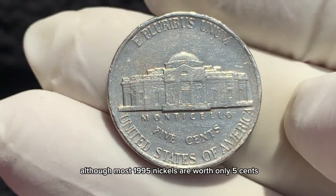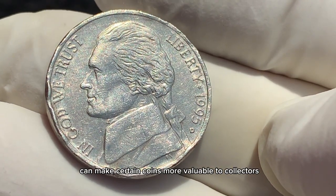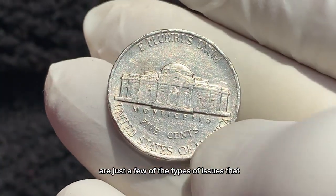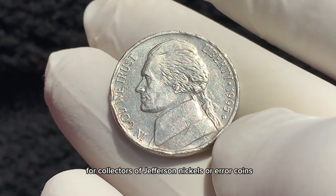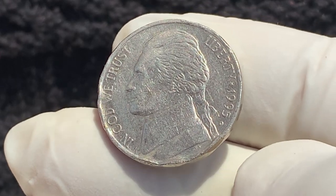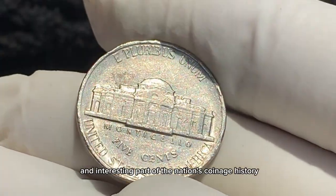nickel production. Although most 1995 nickels are worth only 5 cents, there are still potential variations and errors that can make certain coins more valuable to collectors. Off-center strikes, double die errors, clash die errors, and die cracks are just a few of the types of issues that can make a 1995 nickel stand out in a collection. For collectors of Jefferson Nickels or error coins, the 1995 nickel provides an opportunity to find a unique and valuable piece for their collection. While the 1995 nickel may not be as famous as some other U.S. coins, it still holds its place as an important and interesting part of the nation's coinage history.